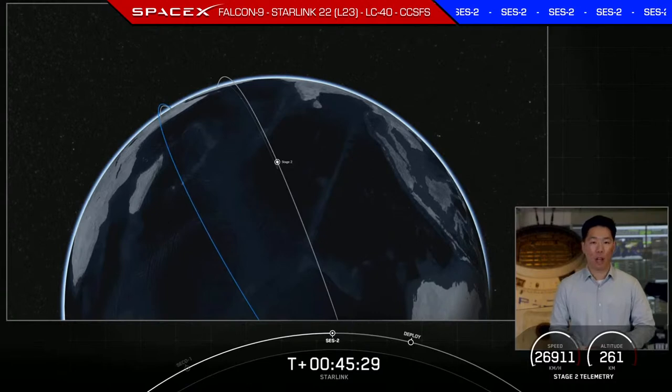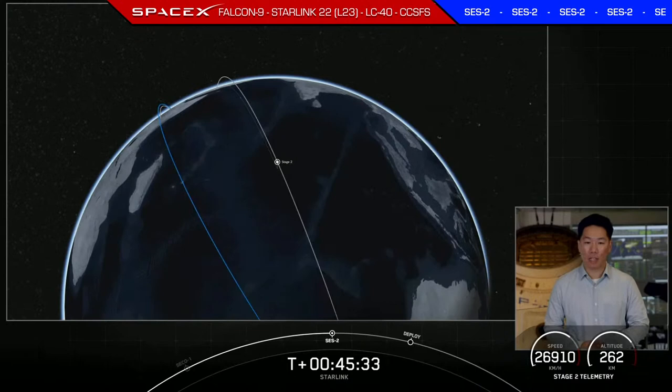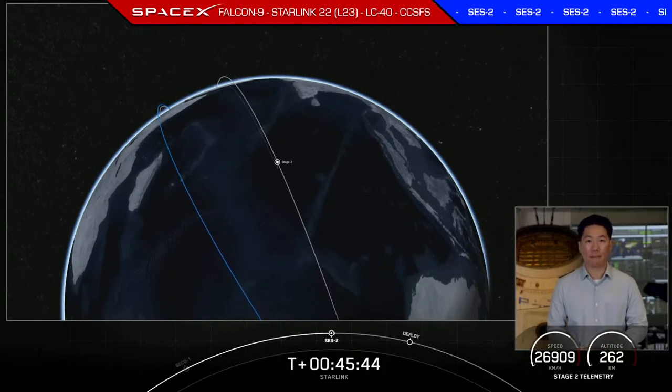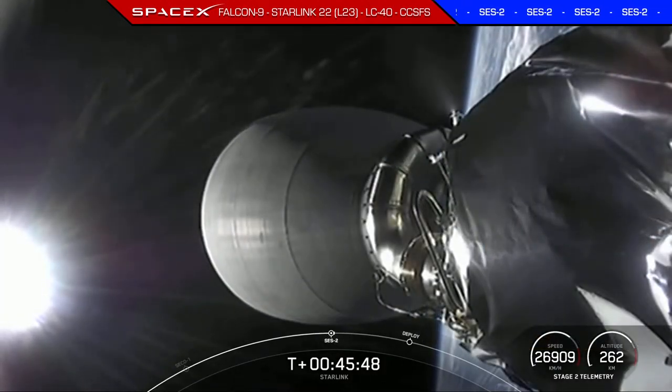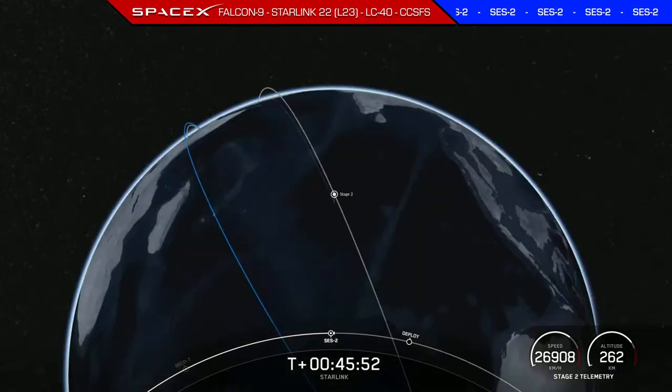Now we're going to be waiting for confirmation of second engine cutoff, followed by confirmation of that good orbit. Hopefully we get the video back of our second stage. Until then, we have an animation of where exactly the second stage is around the Earth. I am getting confirmation that we indeed have a good orbit.